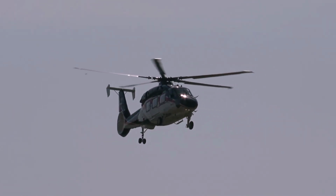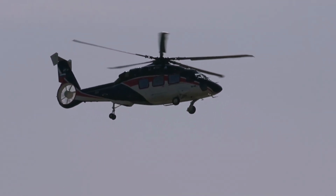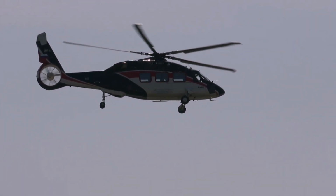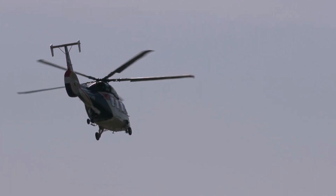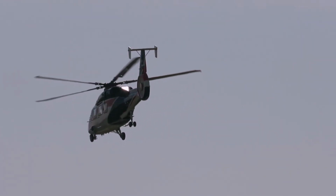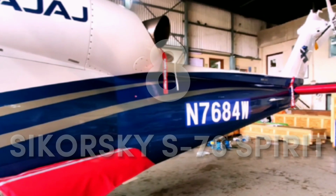15 passengers can be accommodated, and its top speed while traveling is 180 miles per hour. It can go up to 700 miles and has a service ceiling of roughly 20,000 feet. In 2019, the first batch of 6 helicopters entered manufacturing.